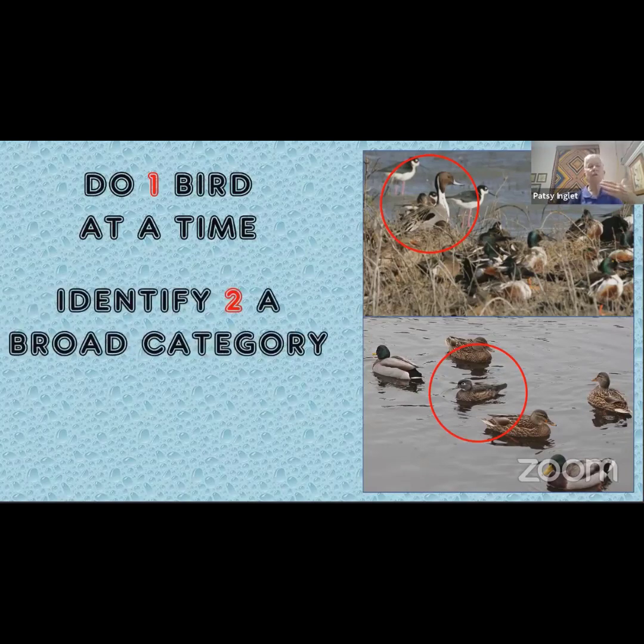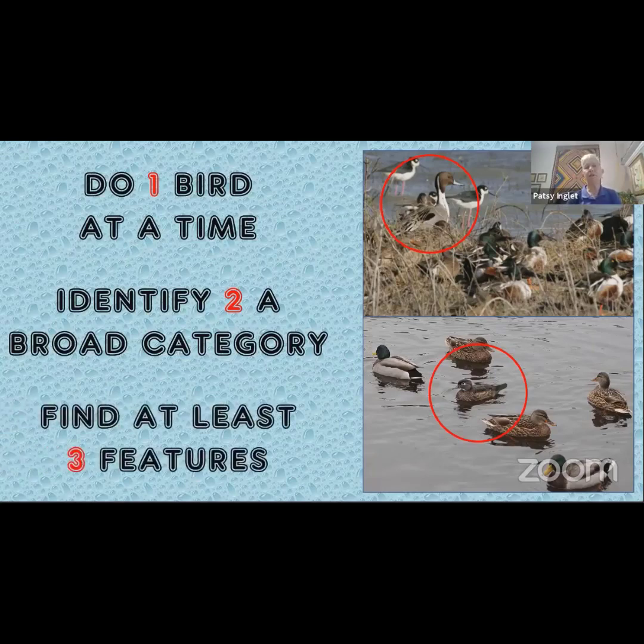There are several broad categories, like the difference between a swan and a goose, which have longer necks and so forth. And then there's different kinds of ducks. There's dabbling ducks and there's diving ducks. There's ducks that walk well on land and ones that you never see do that. If you can get them to a broad category, that helps. And then you find at least 3 features about the one you're looking at that will get you down to the species. So that's the general rule for any kind of bird ID.